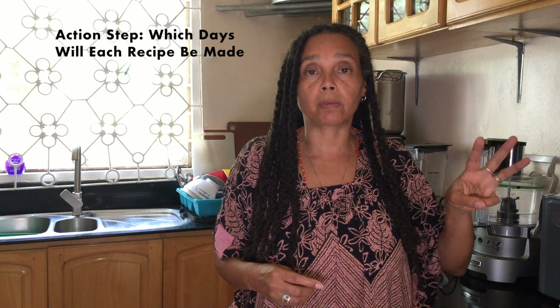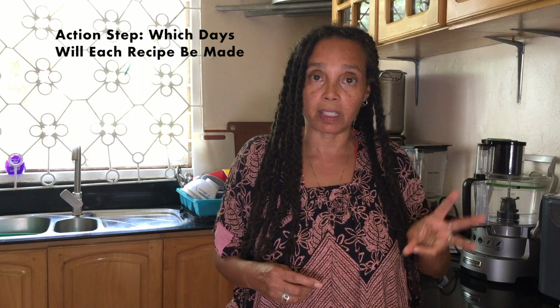What recipes can you put together really, really quickly? What ingredients do you need to get in order to be able to make those 3 recipes that you identified in the second step? So the action step for this would be to decide which days you are going to use those 3 recipes you found in the previous step.